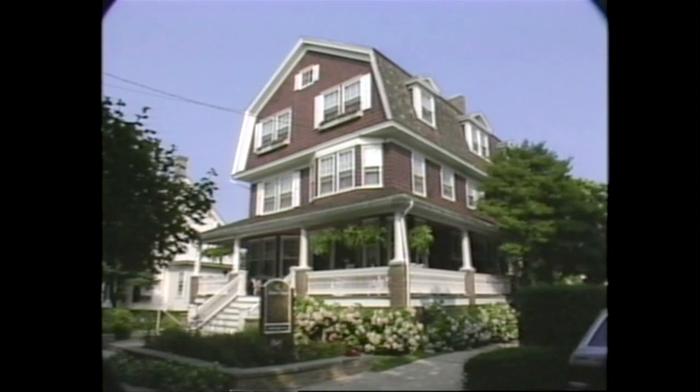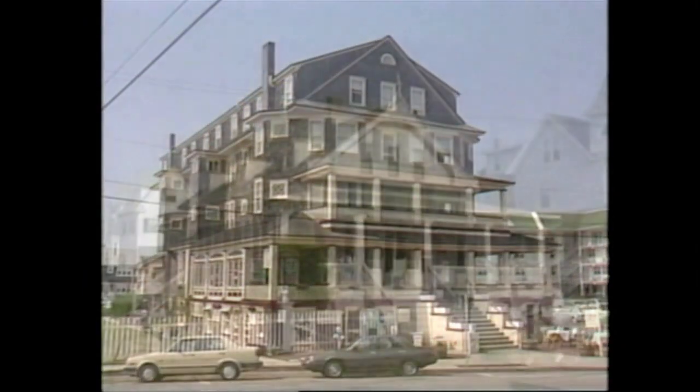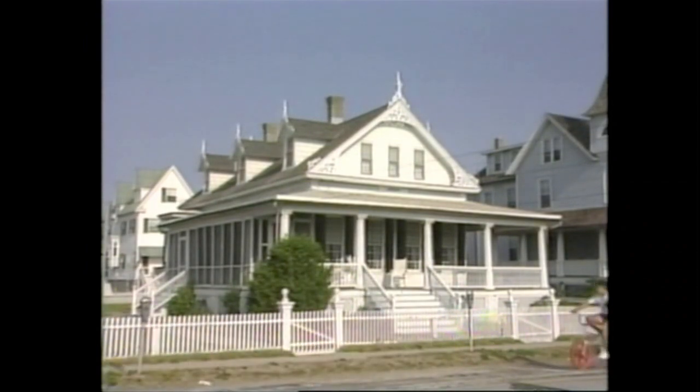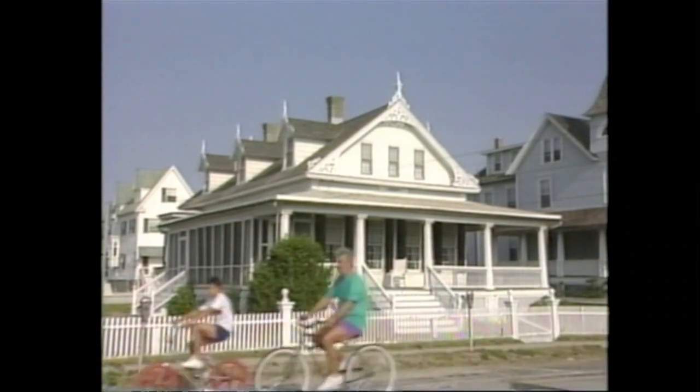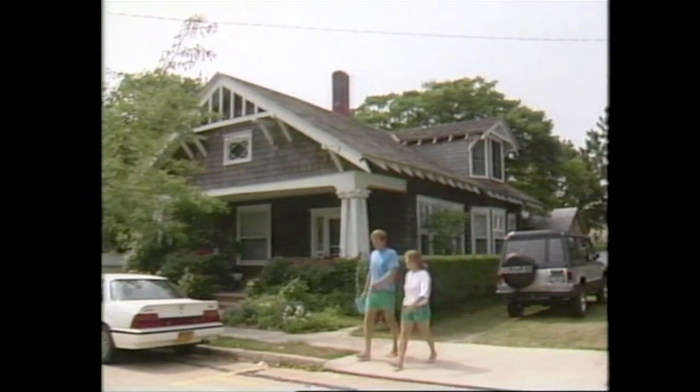Shingle-style buildings are massive, plain, and covered in unpainted wooden shingles. The bungalow is a small house that originated in British India, but gained wide popularity here in the early 1900s.